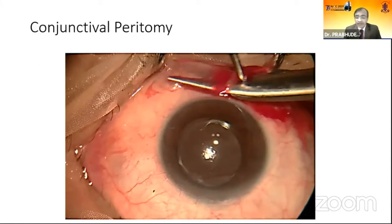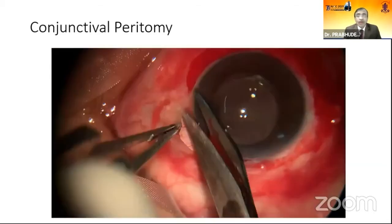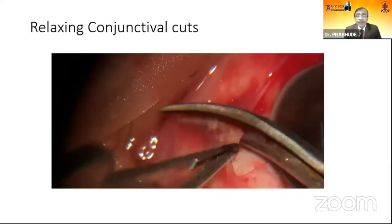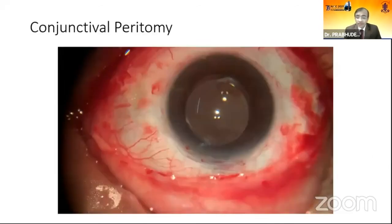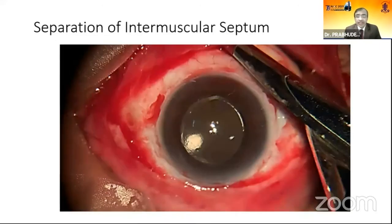Conjunctival peritomy is very important because in scleral buckle, you want the conjunctiva to cover all your buckle elements for life. So you can't take any chances with doing a shoddy job in opening the conjunctiva. It should be done very delicately and properly. At the end of peritomy, you make 2 horizontal cuts. And once the peritomy is complete, you diathermize the bleeders and then go ahead with separating the intermuscular septums.